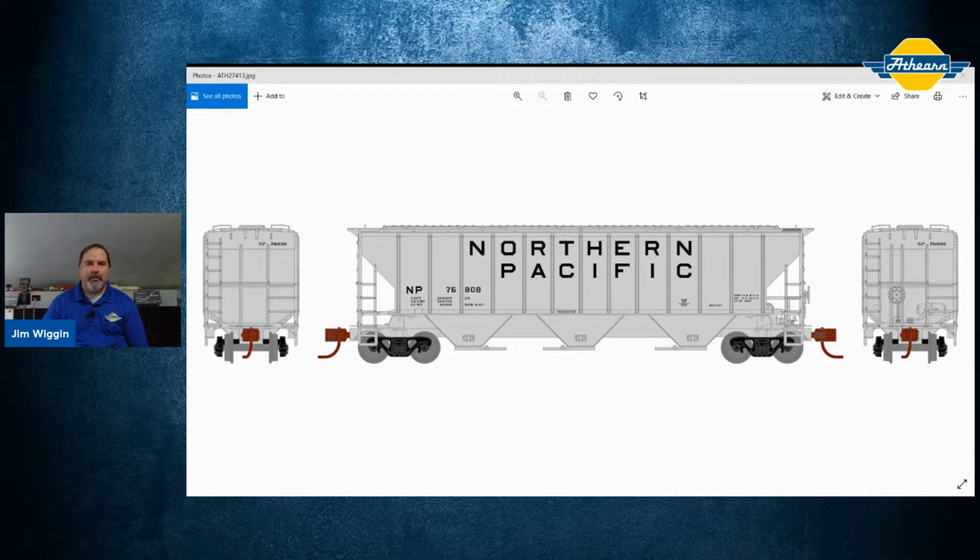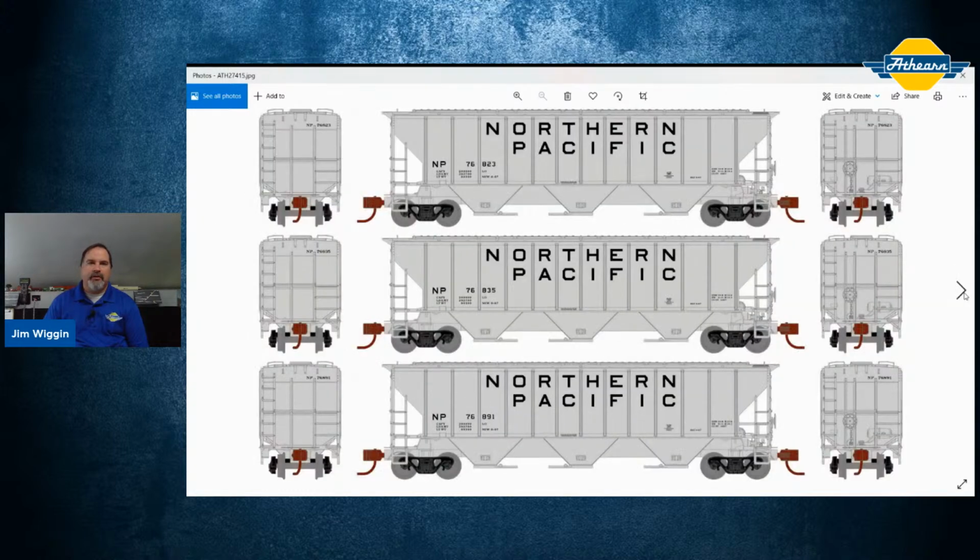Now, if you're a modeler of even early Burlington Northern, you're going to have these. Some of these lasted in this paint well into the 80s. So again, a little bit of work with some decals, you can bring this into the later 70s and early 80s. Once again, we're going to have 2 different road numbers in the singles, as well as a multi-pack of 3, all with individual numbers.